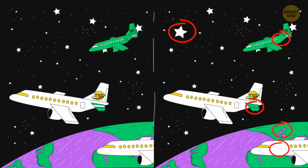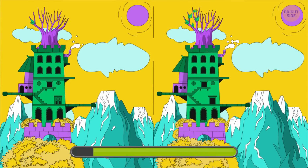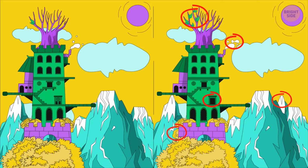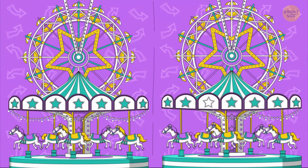Welcome aboard! That must be an interesting place to live in. Find 5 differences between these two constructions. Excellent! One of these merry-go-rounds is different from the other in 5 ways. Name them all.